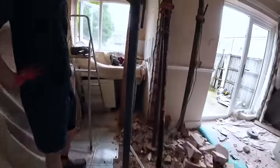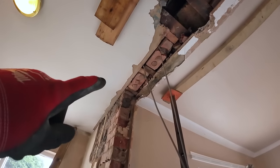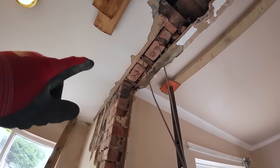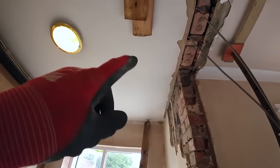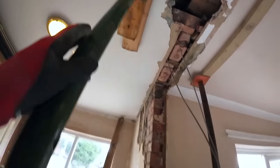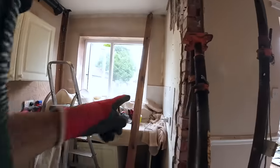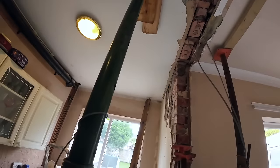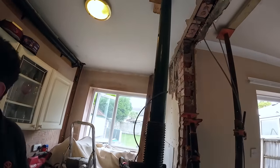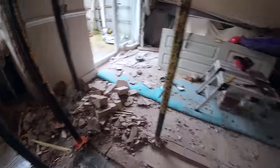Right, quick one. We've got a joist dangling in mid-air there. That one's okay, because that's in the corner against the wall. But we don't know what's in this part here, so we're going to put two temporary acros under this steel, take this out, and put that piece of 4x2 in, and put two acros in there to catch whatever's dangling down, just to be on the safe side. We'll just come back a little bit, give ourselves some room, and then nearly tidy up.